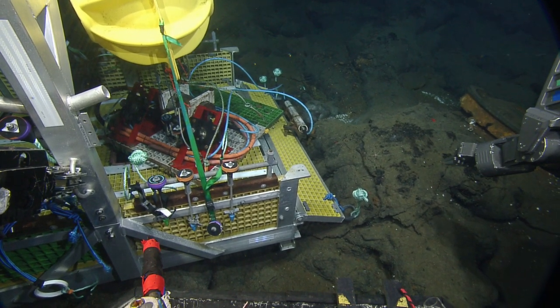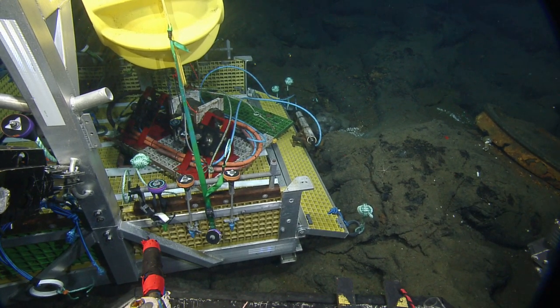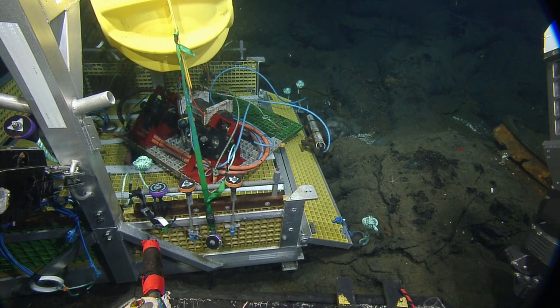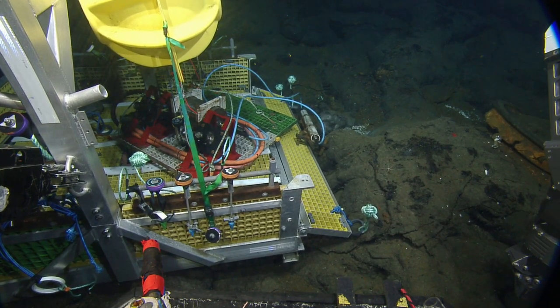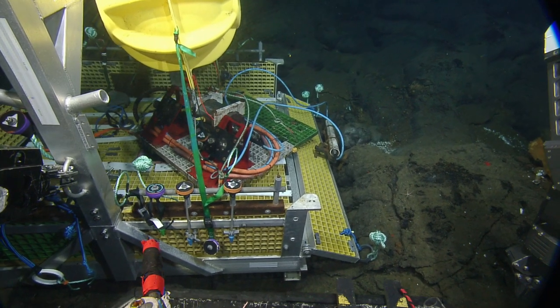You'll have to unlock the jaw from that side. That train wheel is kind of falling apart. It's interesting. Wait a minute. Go ahead and hit the jaw lock again. Sorry, changed my mind.